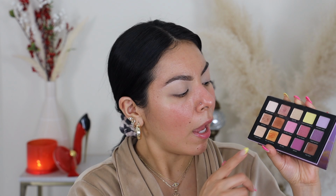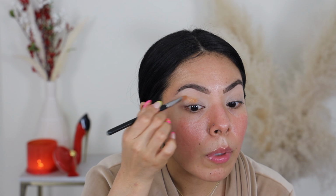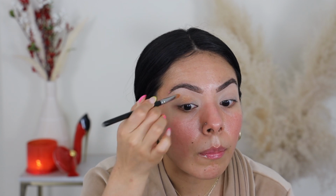And the color that I'm actually going in with, that has been my go-to for this soft glam, clean girl makeup look, is this shade right here. It's called Pedal to the Metal, and it's literally the perfect shimmery, glittery gold, and it just looks stunning. I'm gonna be applying this all over my eyelids.